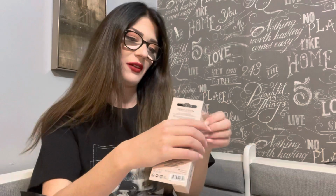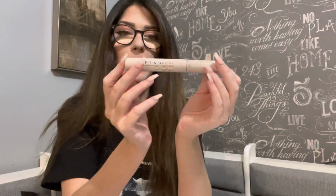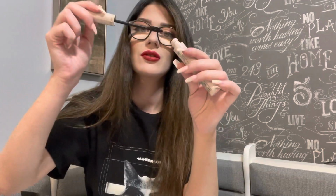The next thing I've got is Revolution Lift and Define 5D Lash Extra Dimension Mascara. Extreme Extension Mascara. This sounds exciting. Instant lash lift, apparently. I said in my last video as well, I've got so many new mascaras to try. It's becoming a bit of a sick joke. I like the packaging. Let's have a little look at this. Oh, it's got a nice brush. Fabulous. So I'll give that a go.